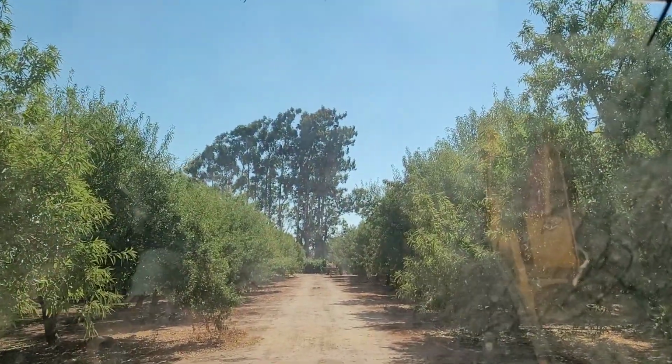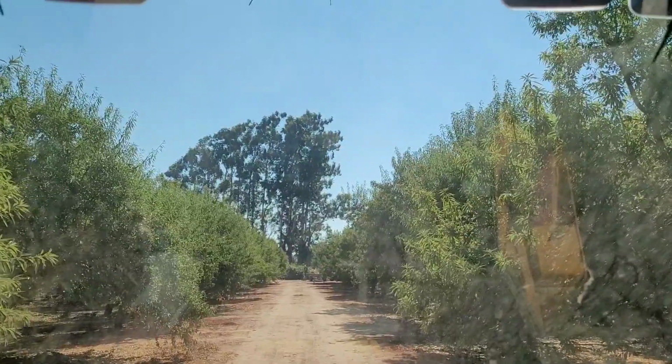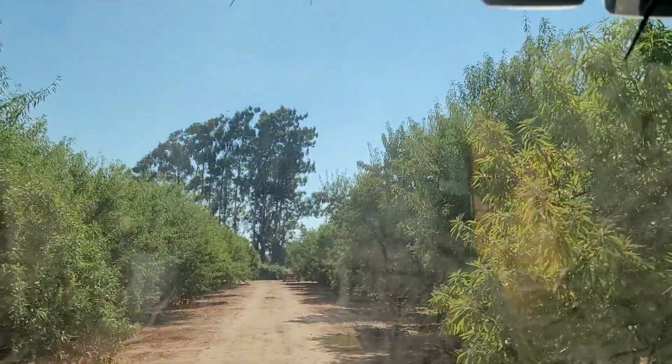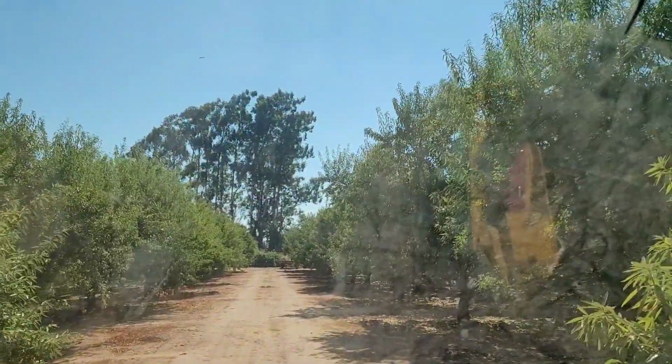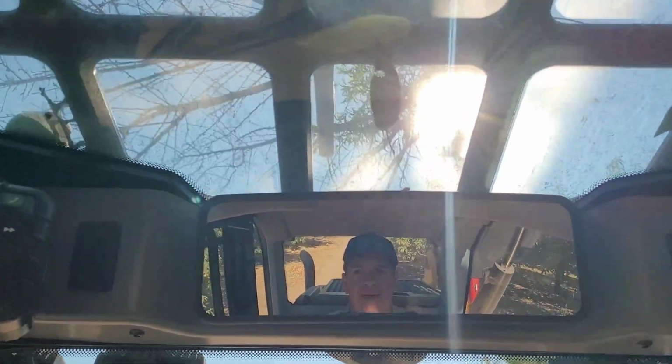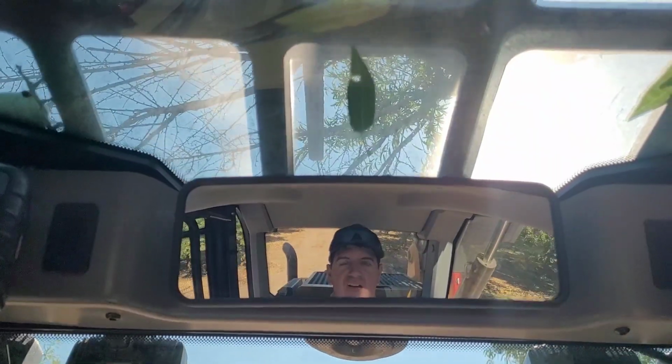I don't want this old dead tree rubbing up against the branches of these good trees with all their almonds and everything. I don't want to be knocking nuts off the ground. So, the old teleskid, boom, bam, how about that? We'll just go right on above the tree line. Got that covered.